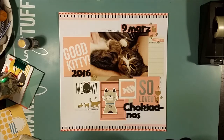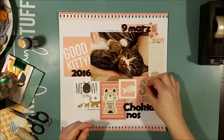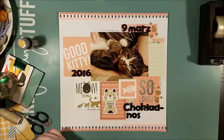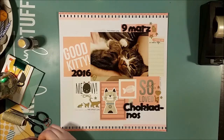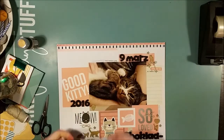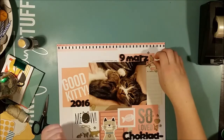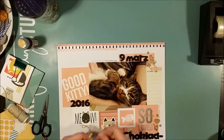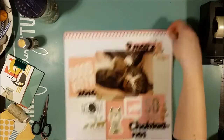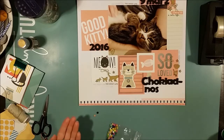Now I want to add a couple of pieces of string, and this will be my favorite kind of thread or string. It's a nature colored one with just a small thin line of gold in it. It's very pretty, and the neutral color of the thread goes with pretty much anything.